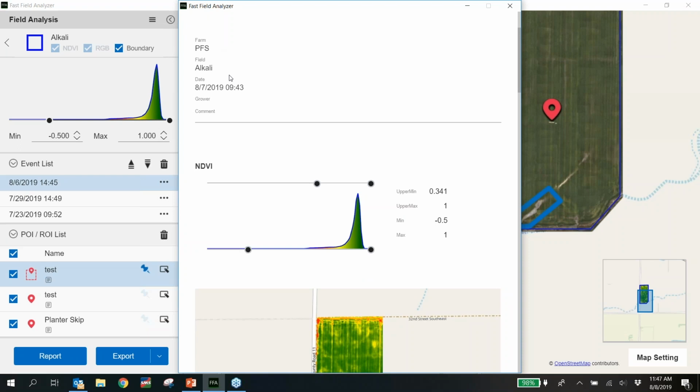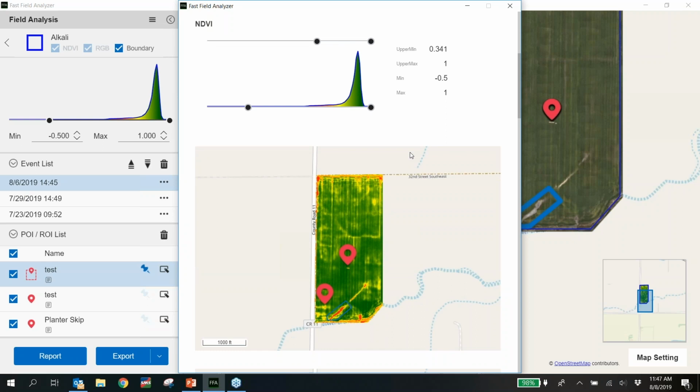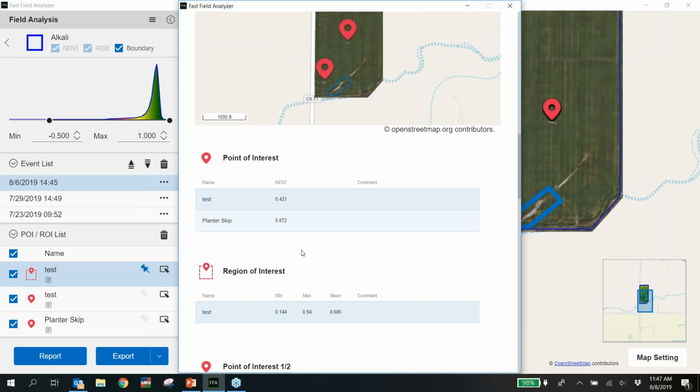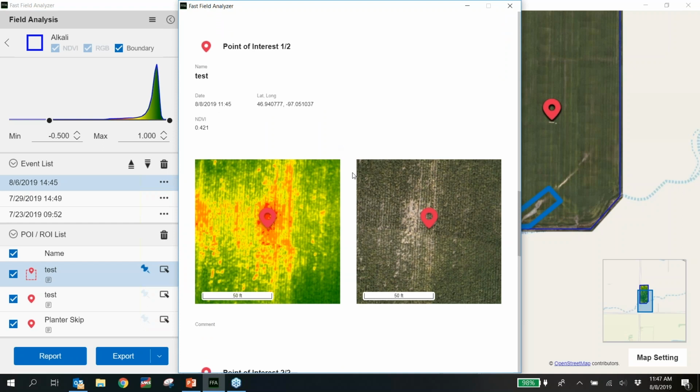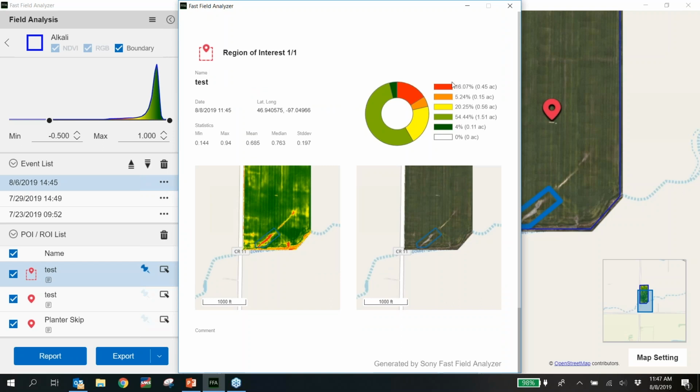It gives your farm and field and the date, gives the analytics that you used, shows the pictures of the map, both NDVI and RGB, and shows that you had two points of interest in a region report. Then it breaks them down further, where your point of interest has the location, if you need to walk back to that point, shows the picture, and also shows the region report with the statistics. So this is a nice way to share this information with other people on your operation, and you can email that or just print it out.